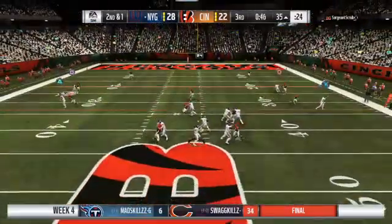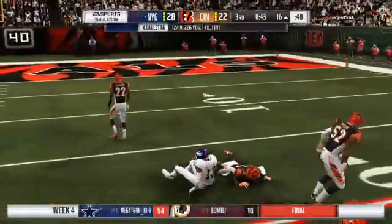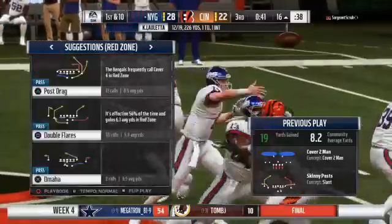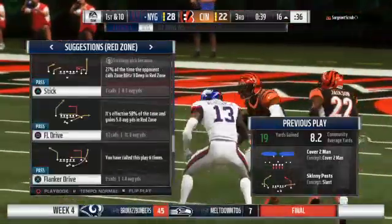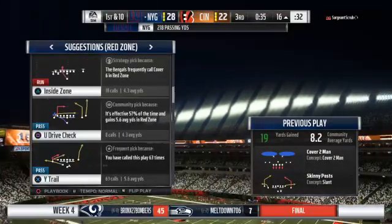Lauletta looking to throw on 2nd down. Wide open receiver, complete, and inside the 20 before he's brought down. He's up to 70 yards receiving now as that last catch gets him a 1st down.